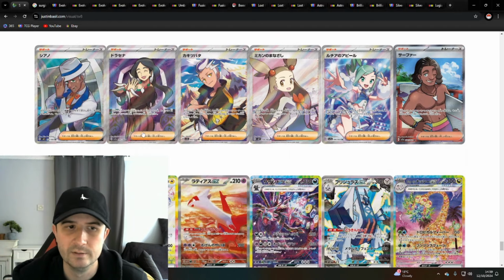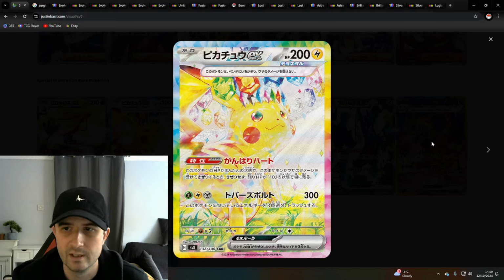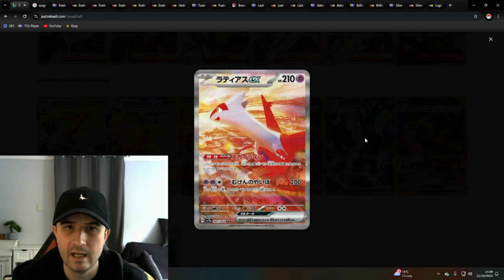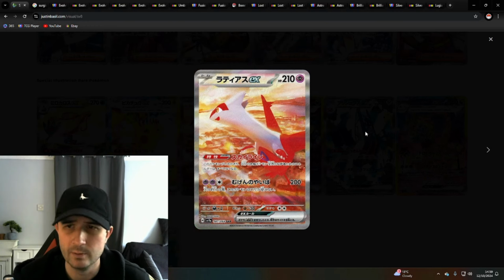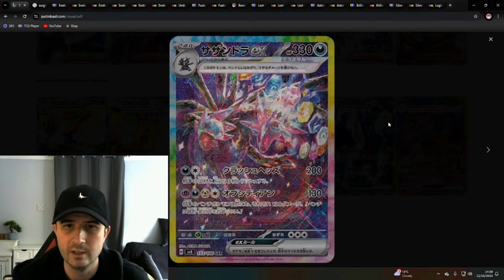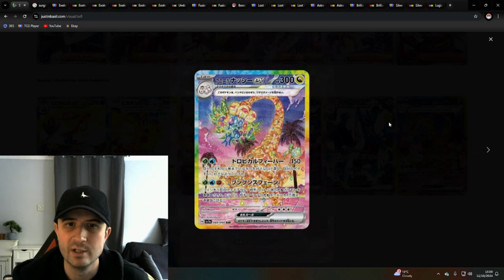Full art supporters, special illustration rare Pokemon. These are obviously going to be your main chase cards. Obviously we've got the Pikachu, which is stunning. That's going to be a very high value card, I think. And the Latios, or Latias, I forget which one is the red one. It's also a very high value card. And these are your other SIRs as well, which all have potential to be very high valued cards as well, depending on how hard they are to pull.